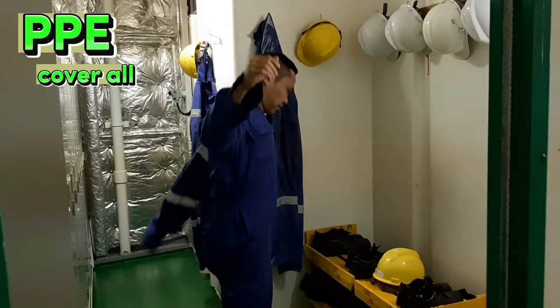15 minutes before your duty, you need to go down to the engine room, but first, wear your proper personal protective equipment for your safety. Then, take a round inspection in the whole engine room.